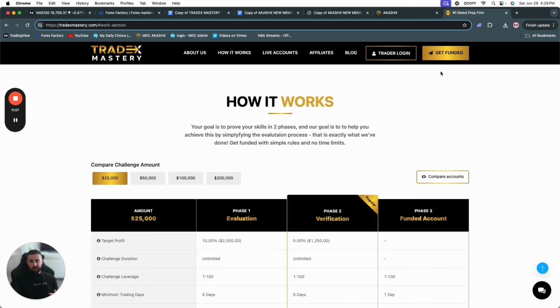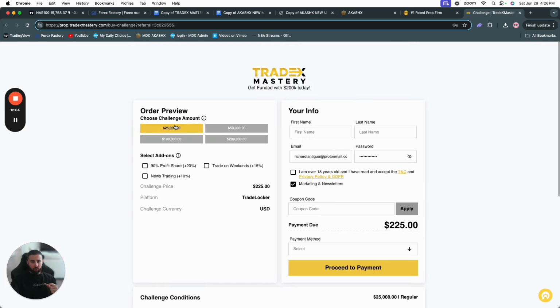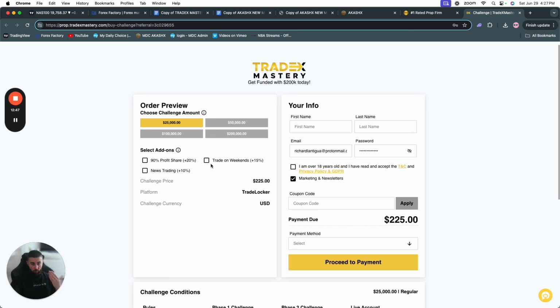So if we go to the button that says get funded, this is where we're going to purchase an account. And I want you to see something here. So you will notice that under the challenge accounts, there are things called add-ons that we can select here. And you'll notice, again, like I mentioned earlier, you can pay extra to get a 90% profit share instead of 80%. And then there's other options here like trading on the weekends and news trading. So very important. If you are jumping into this challenge and you're not paying for these extras, or if you maybe received a free account during a promo with TradexMastery, most likely you do not have these features added at the moment, which means you have to adhere to the rules according to the type of challenge you have.